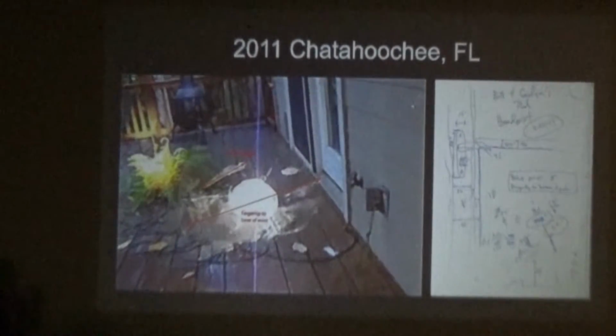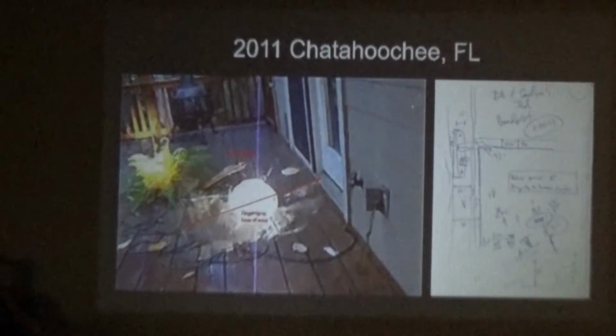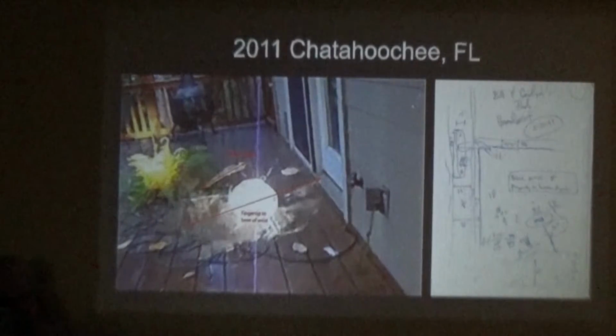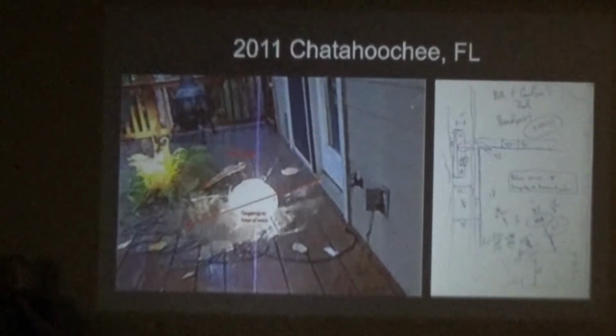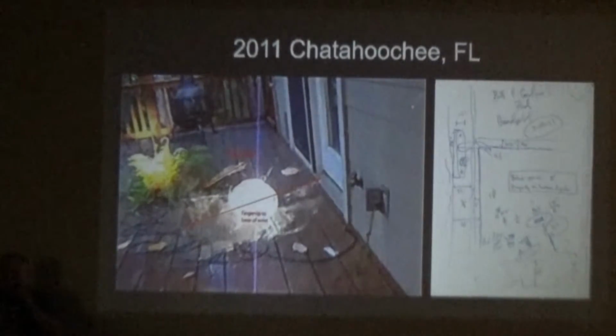This is from the Bridges property outside of Chattahoochee, Florida. They have issues with Bigfoots on their property, stealing stuff and moving things around and scaring people, and they're basically a long-term witness. You might use the word habituator for that, but I don't like that term. You can't habituate a Sasquatch. You just can't. But you can be a long-term witness once they figure out your routine and kind of let their guard down a bit.